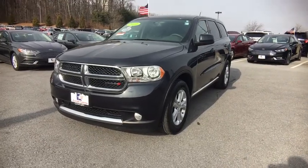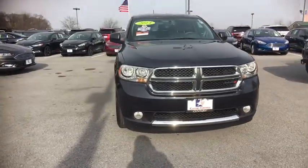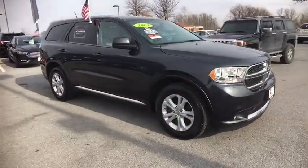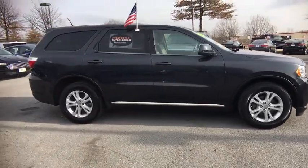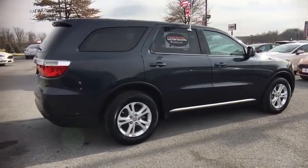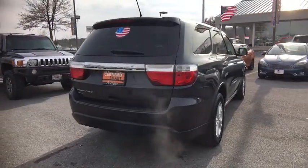2013 Dodge Durango. The Durango allows you and your family to travel in style and comfort while towing your camper or boat. It offers more interior room and towing capability than most midsize SUVs and has an available third row of seating. Underneath are sturdy body-on-frame mechanicals and the option for a powerful V8 engine.